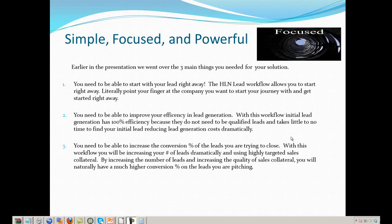The problem number 2 that we addressed earlier in the presentation, you need to be able to improve your efficiency in lead generation. Well, with this workflow, initial lead generation has 100% efficiency because they don't need to be qualified. You just step in and go find who you want to start out with. And whenever you do that, you might even want to choose whoever's already ranking really well, because whenever you follow up with their competition about this valuable research that you did on their competitor, you can show that the competitor that you did all that research for was someone they probably know about because they're all over the place online, and they're more apt to want to know how they did what they did to be successful. So kind of a switch there.